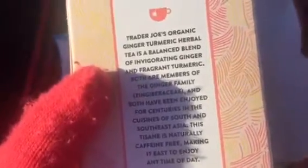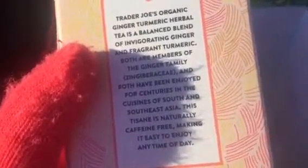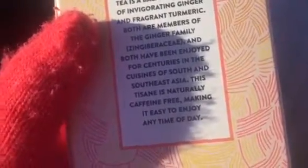Let's read this part. Trader Joe's organic ginger, turmeric, and herbal tea is a balanced blend of invigorating ginger and fragrant turmeric. Both are members of the ginger family, and both have been enjoyed for centuries in the cuisines of South and Southeast Asia. This tea is naturally caffeine-free, making it easy to enjoy any time of day.